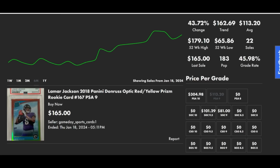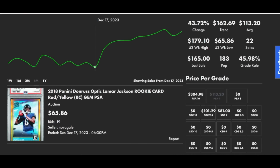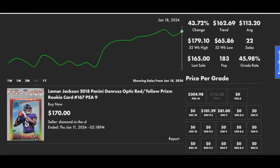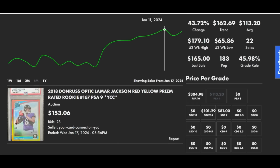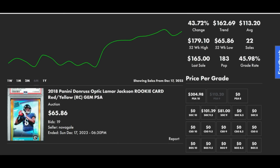Now, let's look at those 9s. And yeah, we see a really nice upchart here, going from a low of $65.86 back on December 17th as well to a new average of around $170 for the PSA 9s. That is a big time increase there in just a matter of a month.